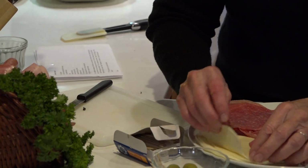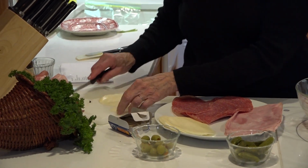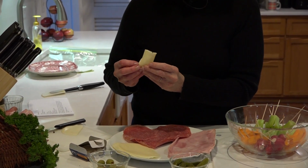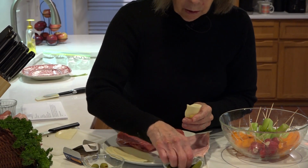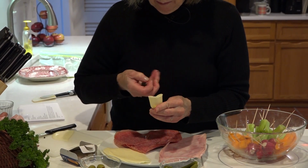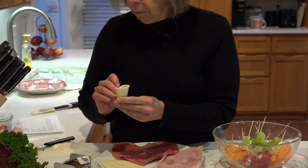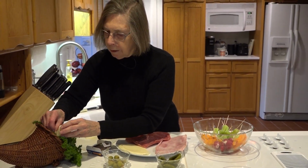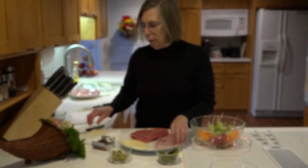And again, some more of the cheese. The cheese seems to be better cut in half. You can make almost a little calla lily out of it. Squeeze it a bit at the bottom and maybe put one of the small cornichons in the middle. Let's put it right side up. And again, using a toothpick, add it to this arrangement. And I would continue adding some of these.